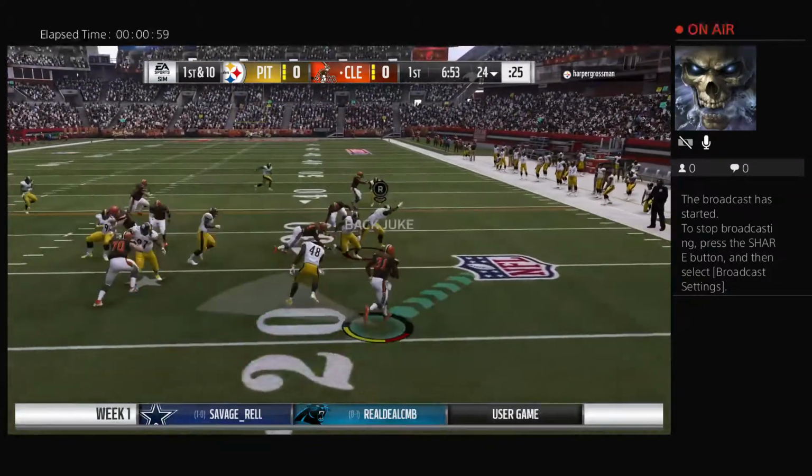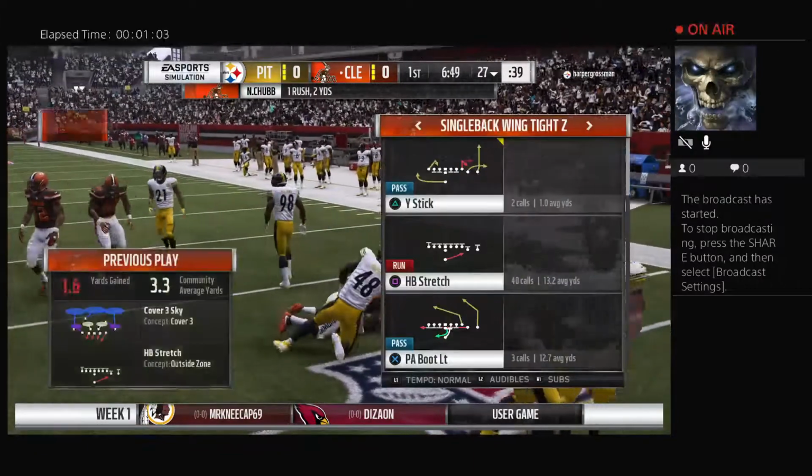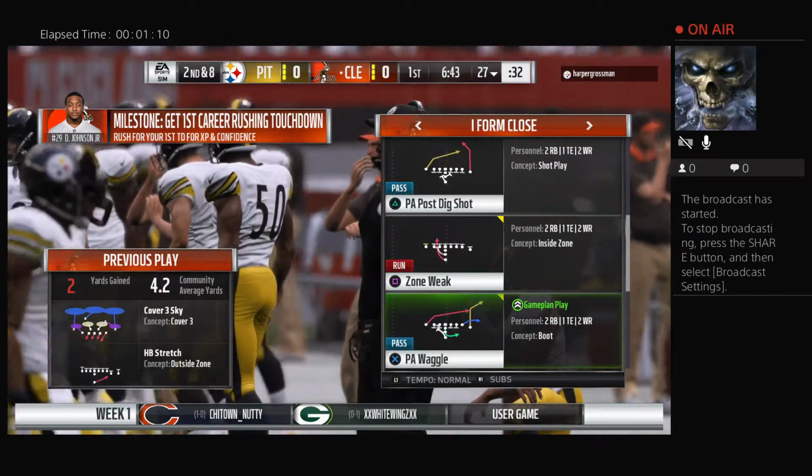First NFL carry for the rookie from Georgia, Nick Chubb. Some fancy footwork, but not much room to operate. Just up past the 25 and no further. Give him a couple on the carry there. 2nd and 8.